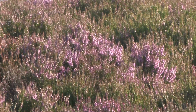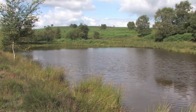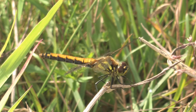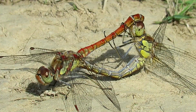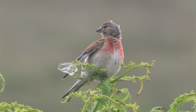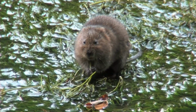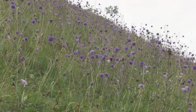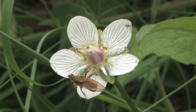The purple heather colours the moorland at the beginning of August. Around the small ponds many dragonflies are now starting to pair up. The wings of this female black darter reflect the sunlight before she couples with a male. Common darters are also coupling beside the pools, where this male linnet preens in the bracken. Into mid-August, families of water voles are feeding in the rivers along the dales. Meadows full of devil's bit scabious attract insects, as do the grass of Parnassus flowers.